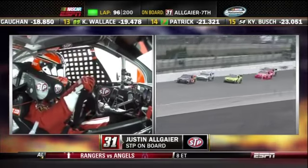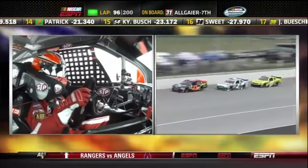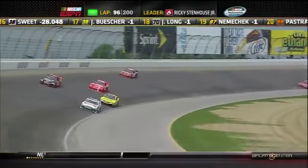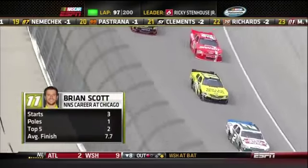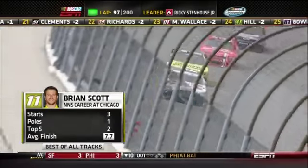Yeah, this time, you see the 11 car forced to try to work on the bottom side to get by Sadler. That's the one thing I see about Brian Scott. He's able to use all of the racetrack. His car really is good on the bottom. If he needs to go to the middle and top, he's able to utilize that part of the track and make passes also. Talked about Chicagoland Speedway being Brian Scott's best track statistically. 3 starts, 2 top 5 finishes.